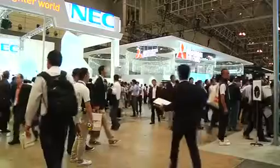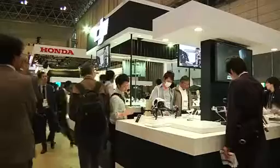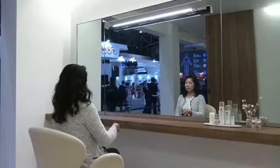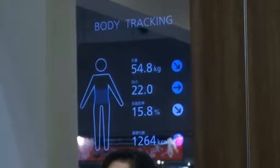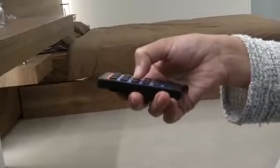At least 500 companies unveiled high-tech gadgets at this year's Combined Exhibition of Advanced Technologies. Japan's electronics giant Panasonic showcased this magic mirror. It monitors and displays the user's weight, while giving makeup tips and a 360-degree view so you can see yourself from all angles.